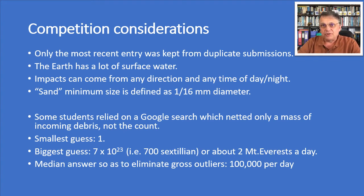Now, when considering a competition like this, you have to remember that the Earth is approximately 2/3 water, so it's not just the meteors that are seen over your particular location or over your country, but also the meteors that would not be seen by you, that would fall in the world's oceans and seas as well, and lakes and everything else. Now, impacts from bodies from space can come from any direction at any time of the day and night, so it's not just a nighttime thing, it's also a daytime thing as well.